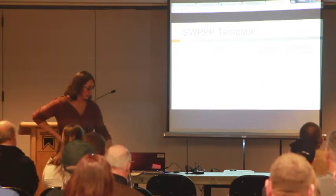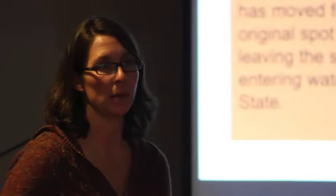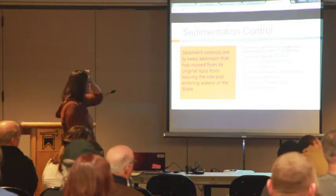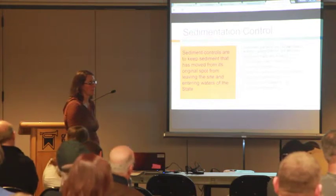Sediment controls are designed to keep sediment that's moved from its original spot from leaving your site, entering waters of the state, which includes your storm sewer drains. So these would be your straw bales, straw wattles, silt fence, your wind erosion fence, those wind fences. And you guys require them to put up wind fence, don't you? We require, basically, either that orange fence you see laying around, or the lath fence. Most of your SWPPP plans will say these will be installed every so many feet, or will be a row every so many feet. That's required. We'll actually make sure that you put those up when you're finished with creating your site.